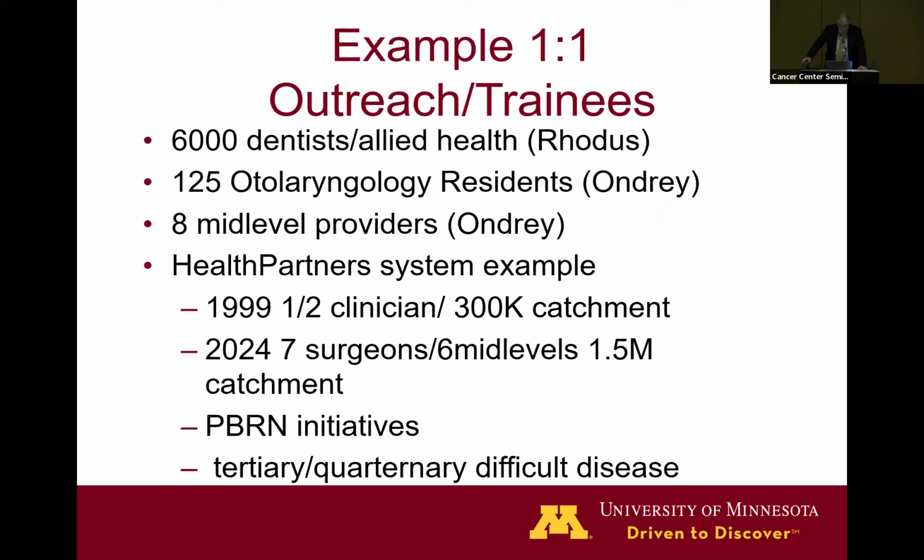At this point in time, Nelson has trained over 6,000 dentists in the region, one-to-one for oral cavity examination for cancer. And that's really, really an impressive number over the years. I've had about 125 otolaryngology residents, 5 years at a time, that I train about this type of thing. I've trained 8 mid-level providers that are doing a lot of screening for these types of things now at Health Partners and elsewhere.